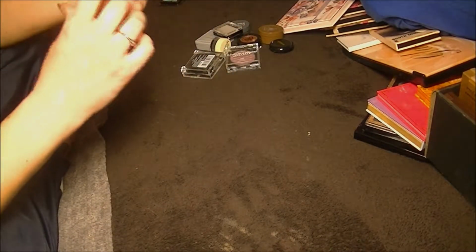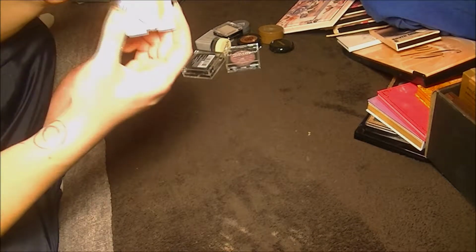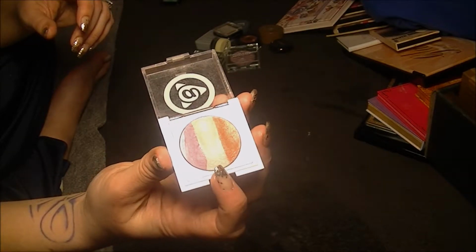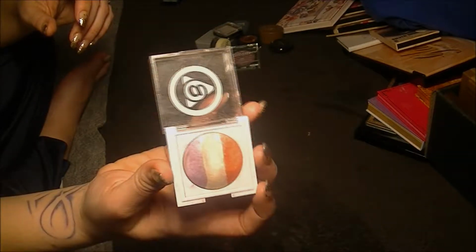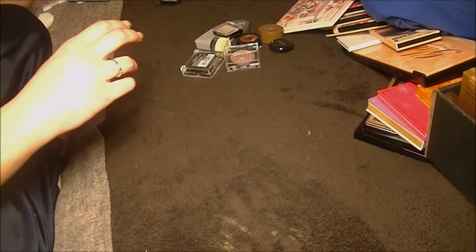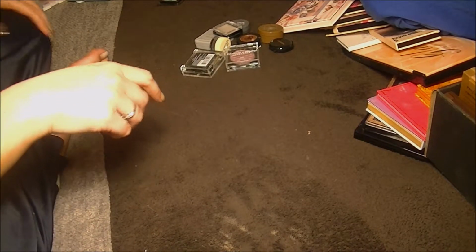Sticking with Mary Kay, I have Mary Kay At Play in Sunset Beach. I love this one, not for the purple, but for the white and the peach. They make a really, really pretty eye look. I've never really used the purple that much. It's a perfectly fine purple. I don't use purple as much as I should, but I'm keeping that because I do really love those colors.